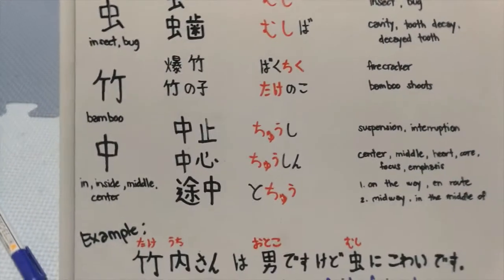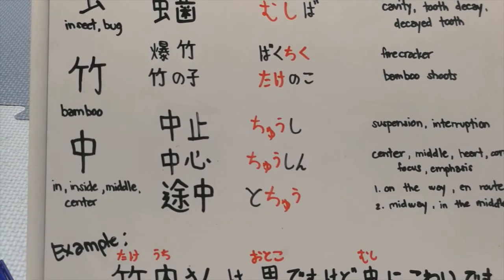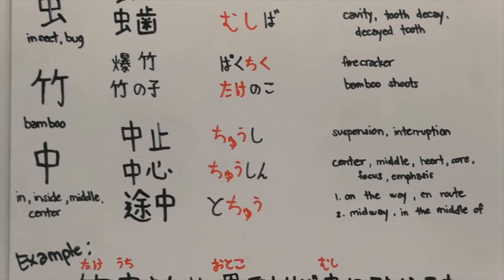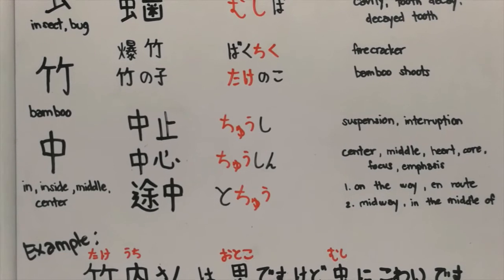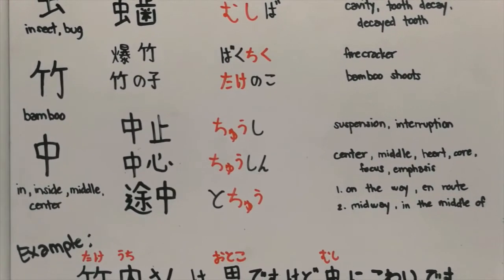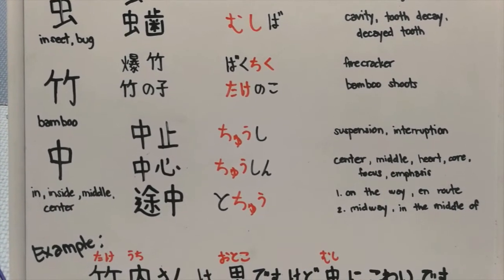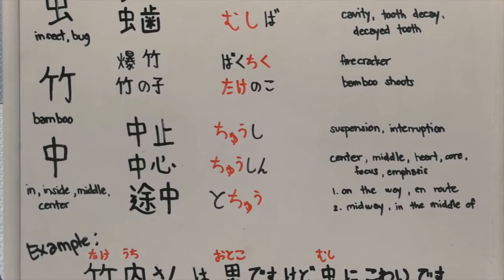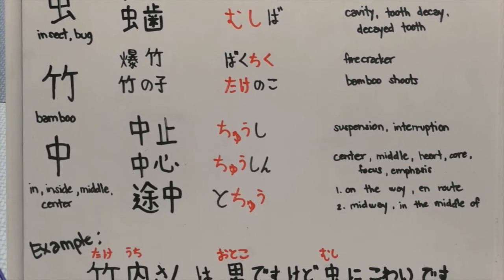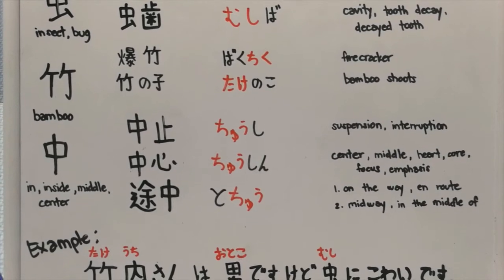Alright, our third kanji for today is a kanji for naka, or inside, middle, center, in. Okay? And related kanji is chushi, which means suspension or interruption or stoppage. Okay, and second kanji, chushin, chushin, and that's the center, the middle, heart, core, focus, emphasis. Right?